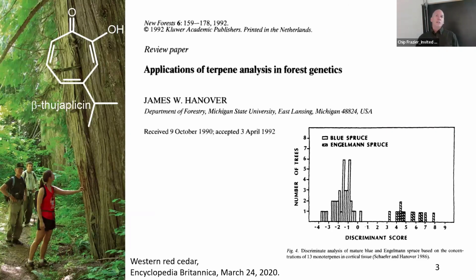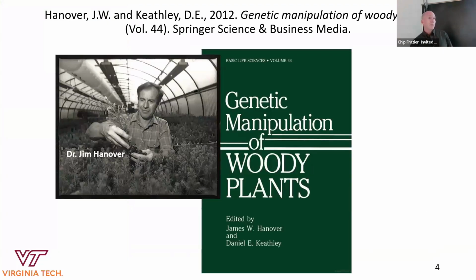Also, of course, Jim Hanover did quite a lot of work with terpene analysis for forest genetics. And that's where I first learned about his research. Because at the University of Washington, I was studying terpenes in Western red cedar. And so that's when I first learned of Jim Hanover's work, because he had done quite a lot in terpenes. And so, again, it's just a pleasure to be invited here to participate and to be associated with the James Hanover Symposium. I'm just very appreciative of that.